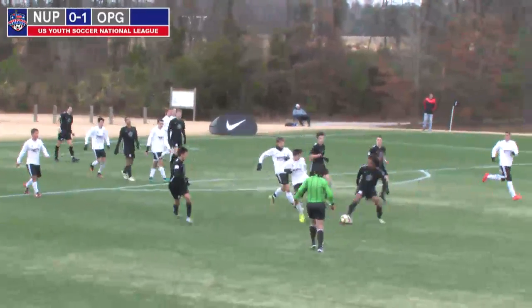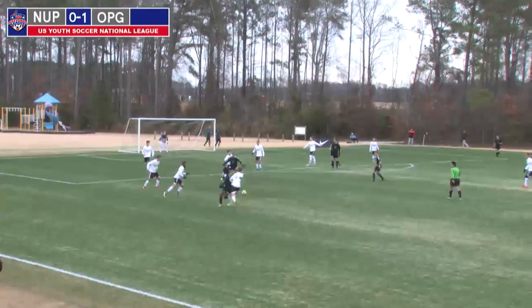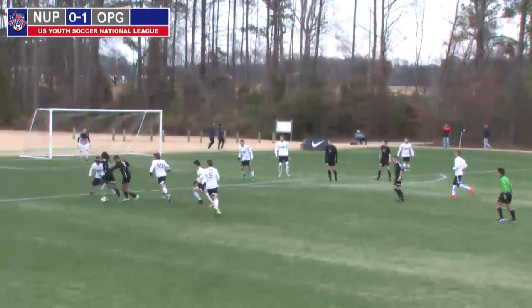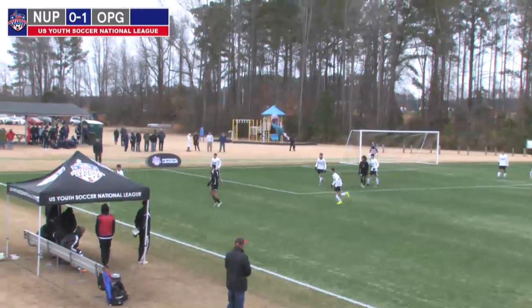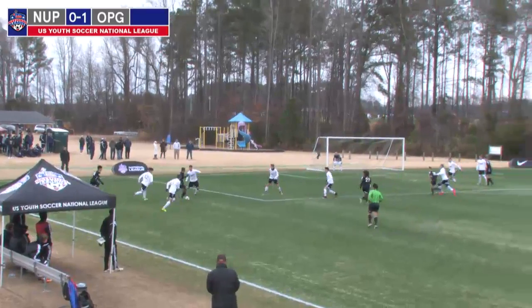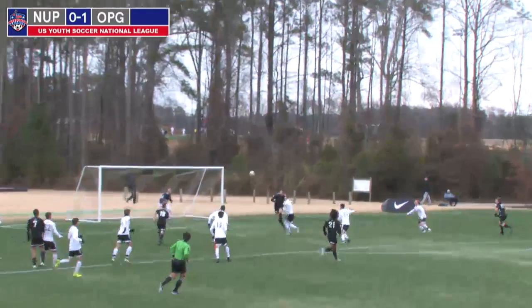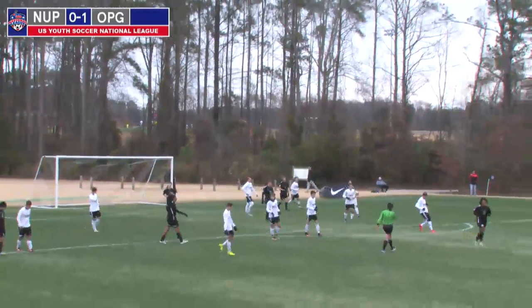Brown looking to get out of his feet and shoot. Pulley comes across. Chance of getting into the box. Fleeceman looking for Brown on the outside. Is there a chance to serve one in? Fleeceman clips it in at the back post, and there's the halftime whistle, folks.